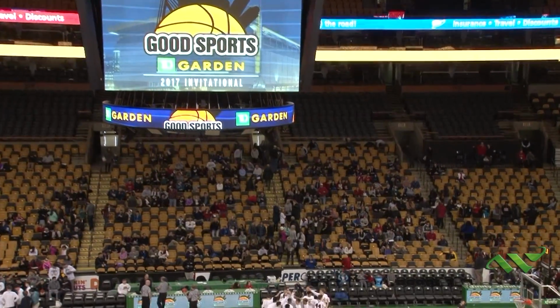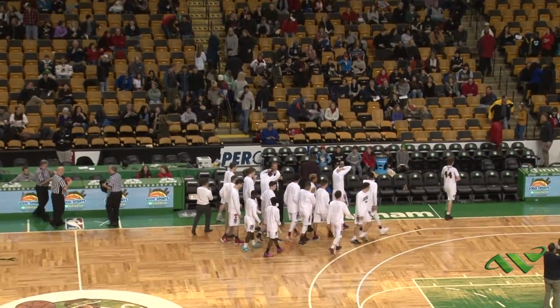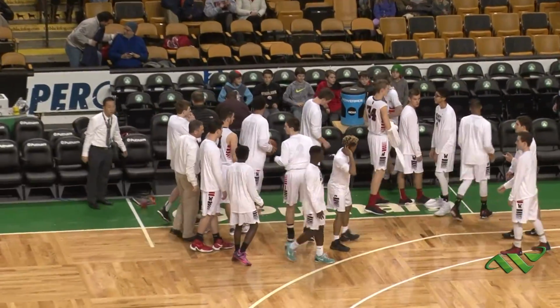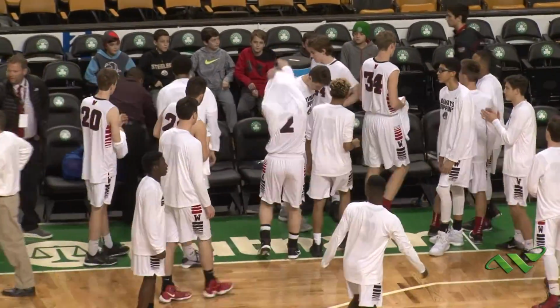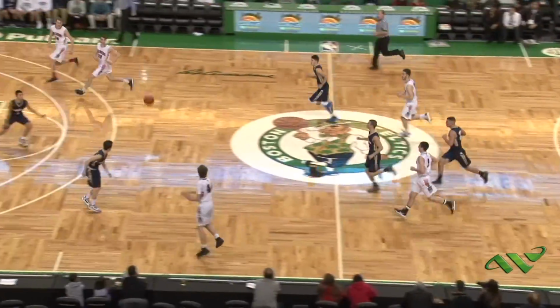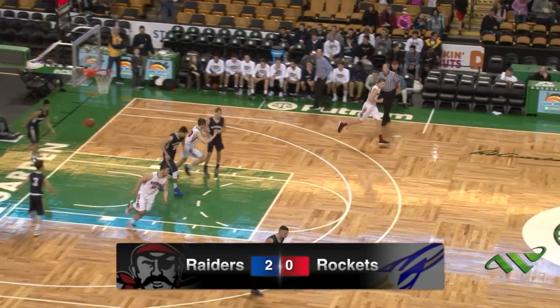It's always a different energy on game day when you have one of the oldest high school rivalries come together to compete. Now put it on the Garden floor, and that just makes it even more special. So let's get things started here as Raiders work quickly on this fast break, and Alex Barron lays it in for the first 2 points of this first.